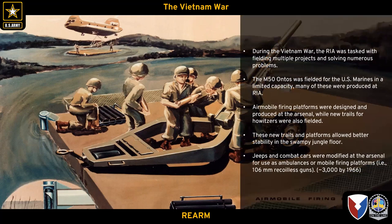Something else that the Rock Island Arsenal was doing was working on jeeps and combat cars. Once again, combat cars coming back into the picture. But what I thought was really interesting is that we had the mission of converting jeeps to ambulances in Vietnam. And it's also a mission that we still have today, is converting Humvees to ambulances. But some of the other things that we were also doing are mounting 106 millimeter recoilless guns onto these jeeps that were manufactured by the Ford Motor Company, and then sent here to be converted.